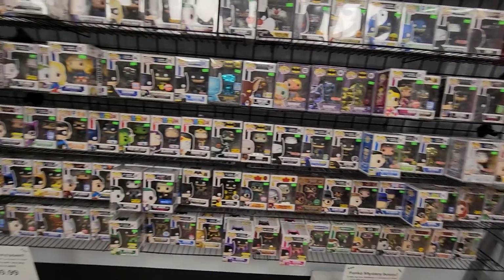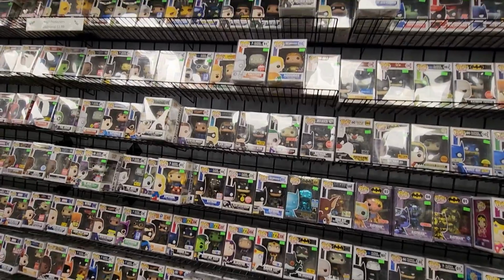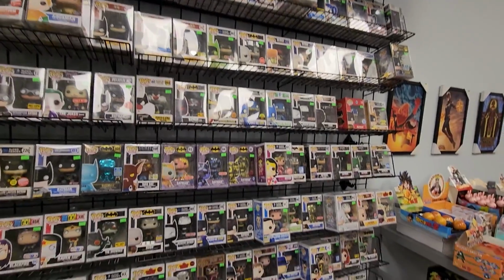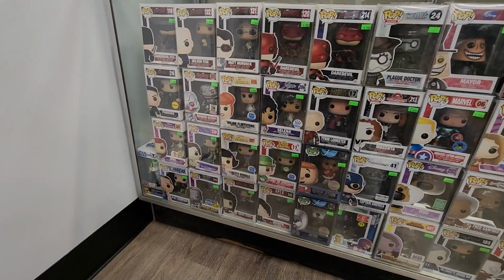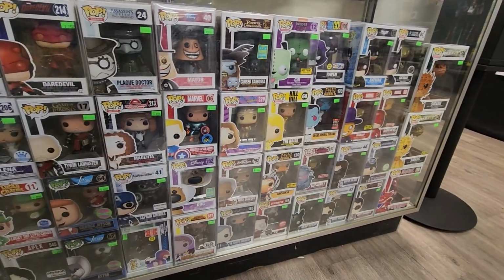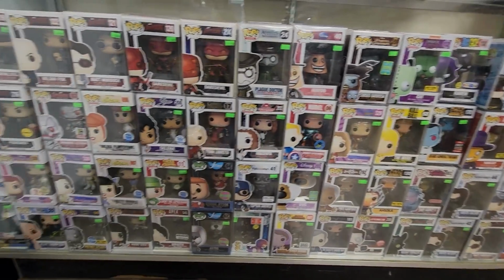And it looks like there's a bunch of really great DC pops. Plenty of Batman as well. So if you guys want to take a look at that, they got a good selection of DC. And then, folks, if you want to take a look at their Grail case here where they're keeping their more valuable pops that are down here, they've got some good ones in here.